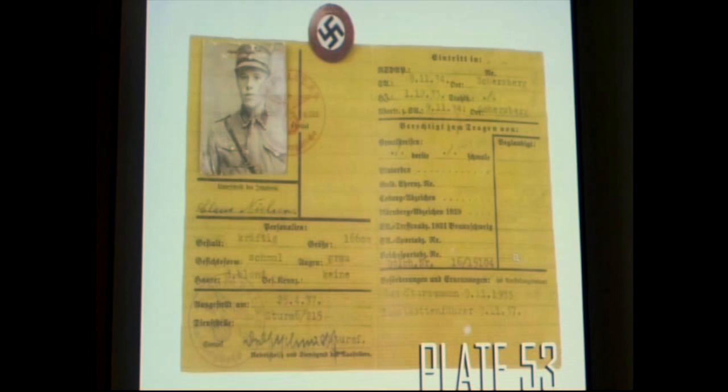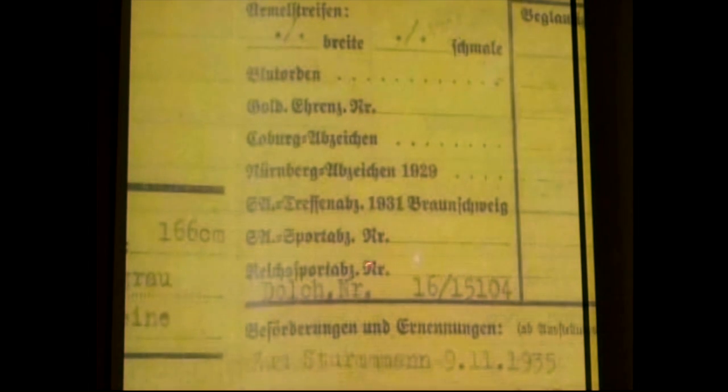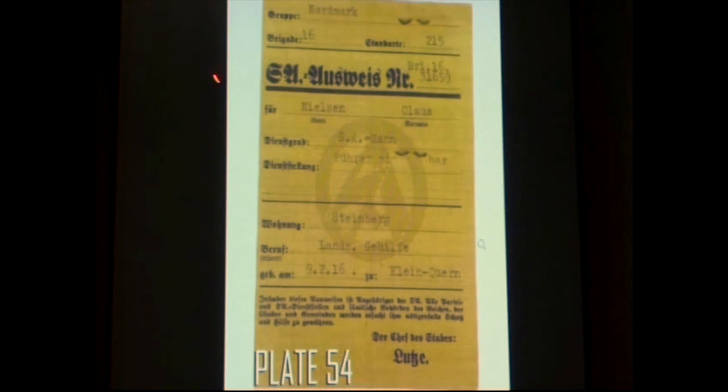This Ausweis was discovered recently. It's issued to a man named Klaus Nielsen, and the number on the pass, if you look, you may be able to see it here. There it says Dolk, number 16, that was the brigade, and the number 15104. So we think, no problem, that's the guy's Ausweis number. Then you look on the next page, and his Ausweis number is different. So to me, well, I still won't say what. Let's go on to some other ones.